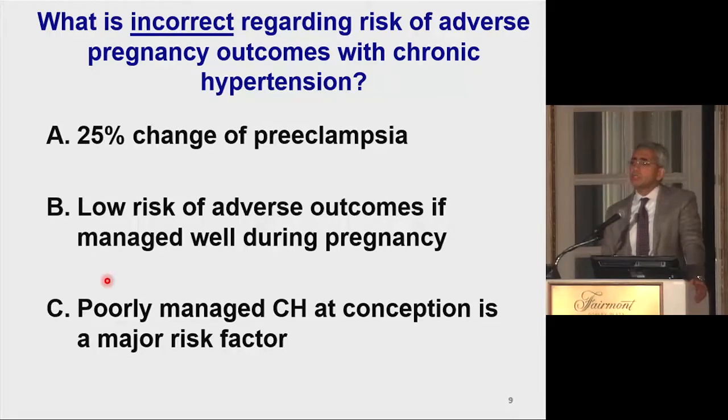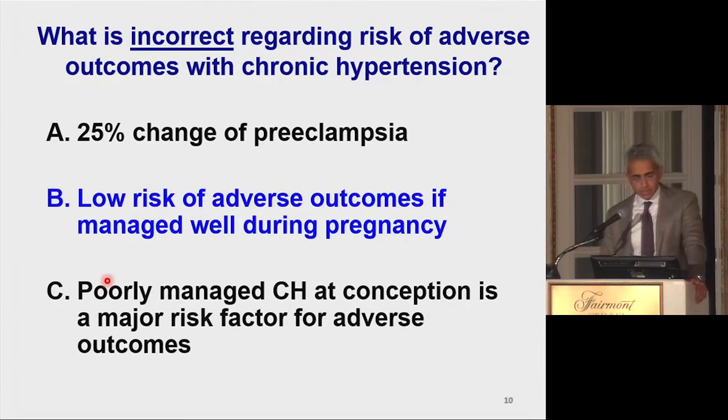So the issue here is you have a woman with chronic hypertension, she gets pregnant. What are the incorrect statements here? It turns out women with chronic hypertension, almost in every study to date, show that they have a 25% increased risk of preeclampsia. They have no change in their risk of getting better, if you will, if you actually treat them aggressively. That is to say, there have been multiple randomized trials showing that you can treat blood pressure aggressively, but you actually don't change the risk of preeclampsia. So the incorrect statement here is low risk of adverse outcomes, even if managed well.